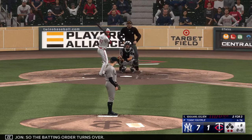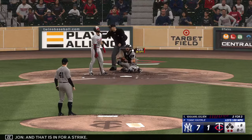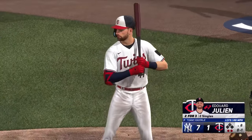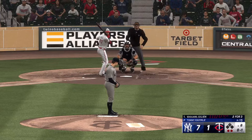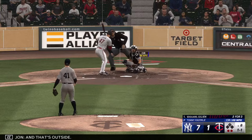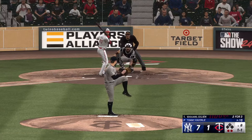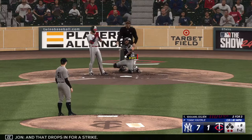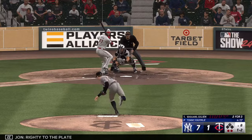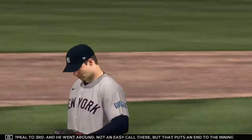So the batting order turns over. Edward Julian, the next Twin up to hit. And that is in for a strike. 0-1. Two down, nobody on. And that's outside. And it's 1-1. And that drops in for a strike. Righty to the plate. Checks his swing. Appeal to third. And he went around. Not an easy call there, but that puts an end to the inning.